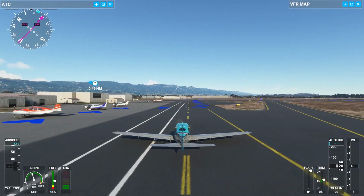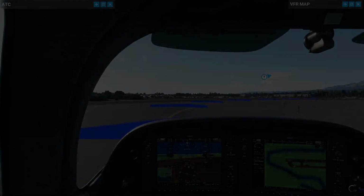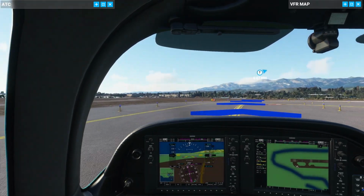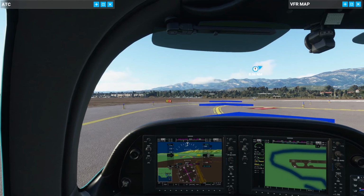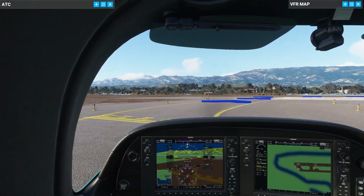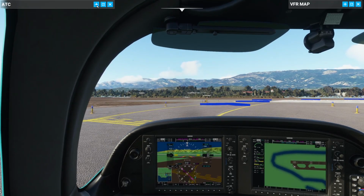A little bit of a taxi ahead of us, not too bad though. Alright, approaching our hold short location. Runway 7. Stop. Parking brake, contact ATC.